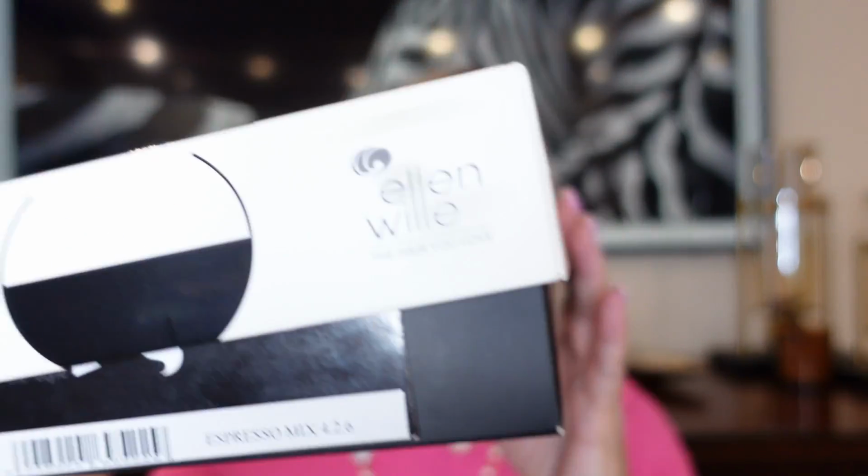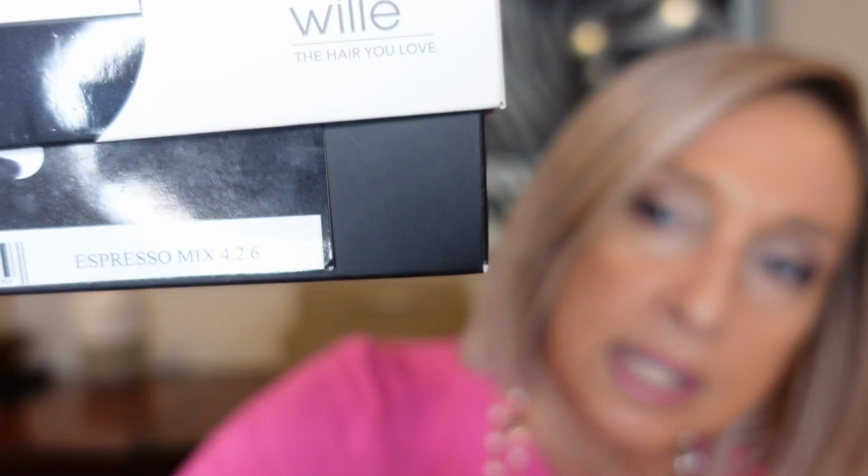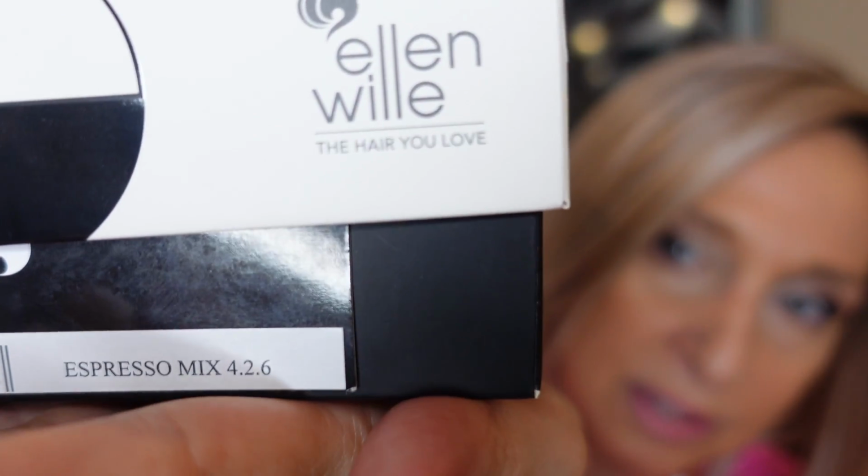Okay, so I have 2 wigs here, both with the color Espresso Mix as the name. So this is Alive Mono Part in Espresso Mix. And hopefully you can see the tag there. I don't know how to show you. But it's a 4, a 2, and a 6.